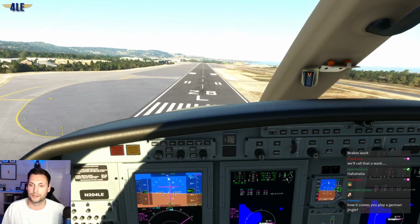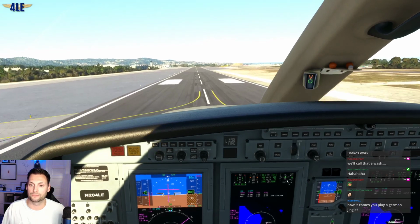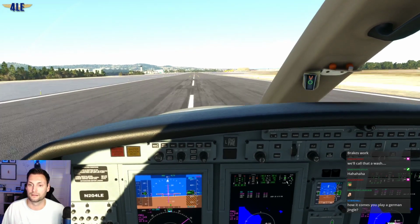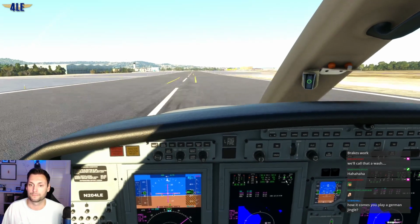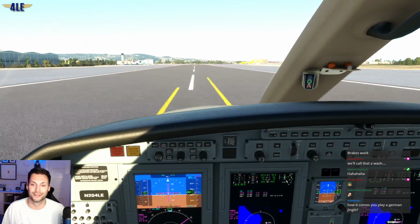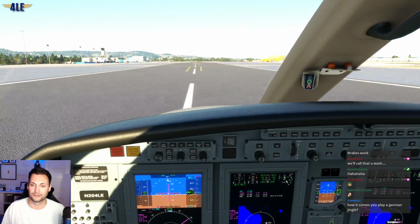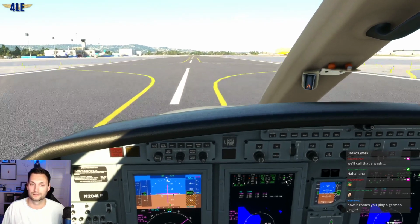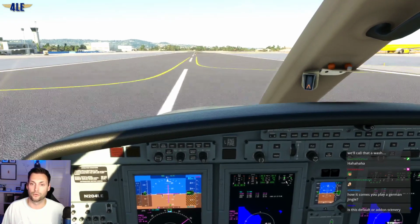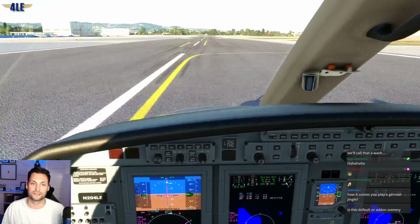A little crosswindy. Just plant this trailing link right on the 1,000 footers. Altitude. Yeah, it floated a little bit. Altitude? Really? Who's telling me altitude? I have full right rudder trying to keep it. This is default.